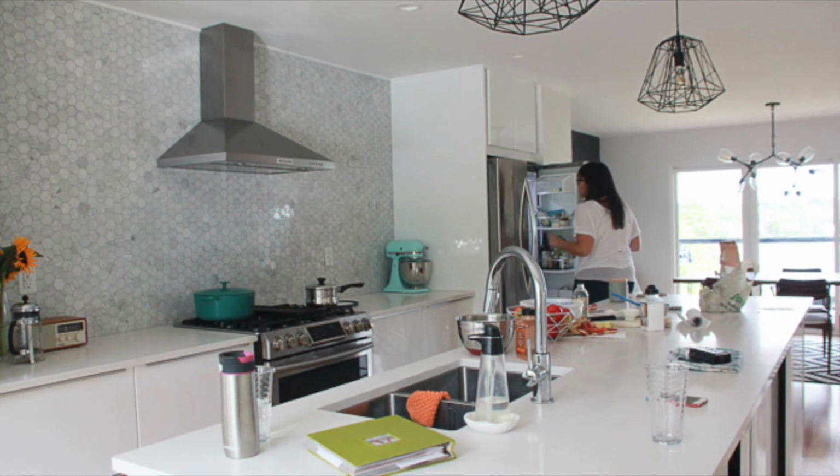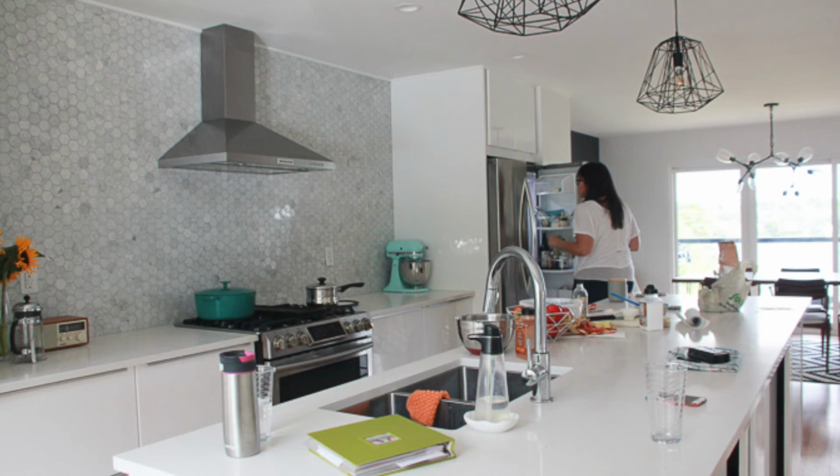And then my other favorite thing that we spent a lot of time discussing was the island. I like to have friends over and do potlucks and stuff like that, so I wanted to make sure we had lots of space for friends to put their stuff when they came over. I wanted a bit of an overhang so Emma could help us with cooking and baking, or she could be there drawing. So that's my other really favorite thing about the kitchen, the island.